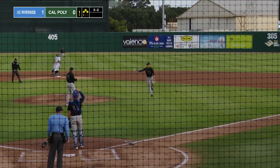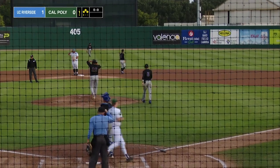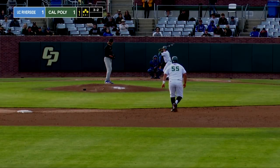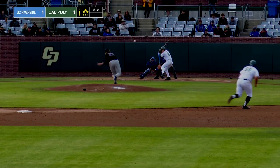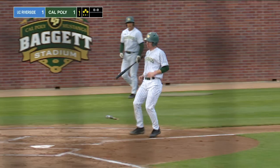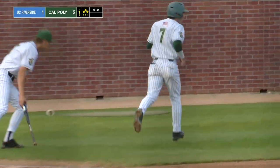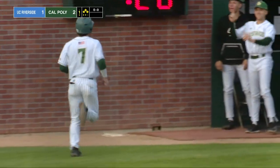And everybody's safe. Mata could not handle the carom cleanly. And the long look in from Barker. The right-hander set. The 3-2 home. And a curveball misses high. Ball four. And Ryan Fenn draws the bases loaded walk. Cal Poly's got a 2-1 first inning lead.